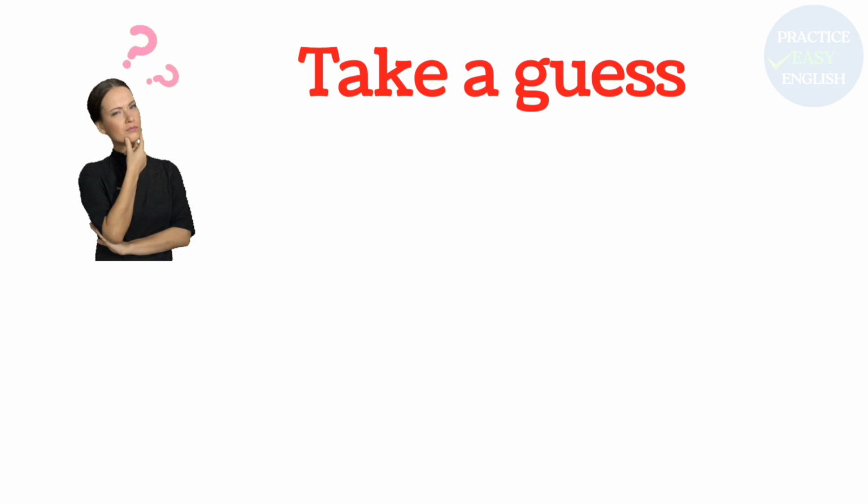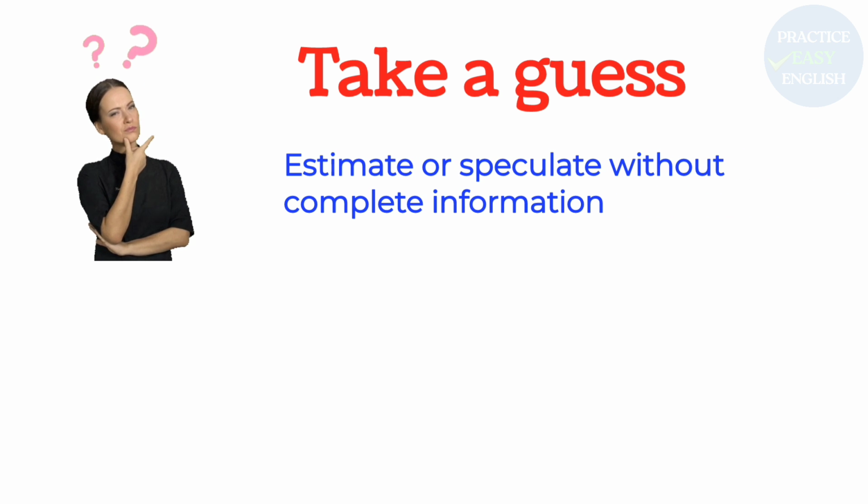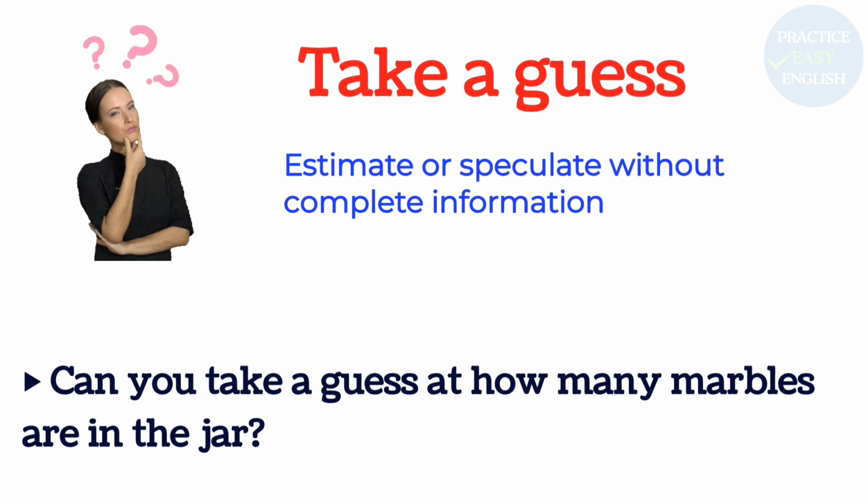Take a guess. Estimate or speculate without complete information. Can you take a guess at how many marbles are in the jar?